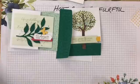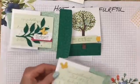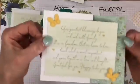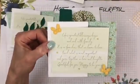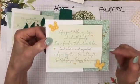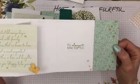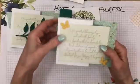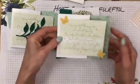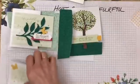And then, let's see. Then I did, using this one, because, like I said, I really like that saying, and I didn't want to put that leaf in front of it. I just left the saying like that and used the butterflies and some of the pearls, and then of course we have some little butterflies. That's a stamp that's with it. So again, I'll always be here for you. And this saying I just absolutely love. So that was my next alternative. Oh, there's the envelope for that one.